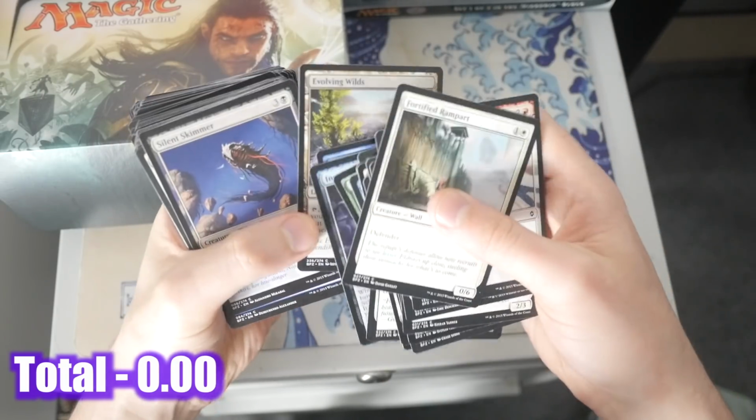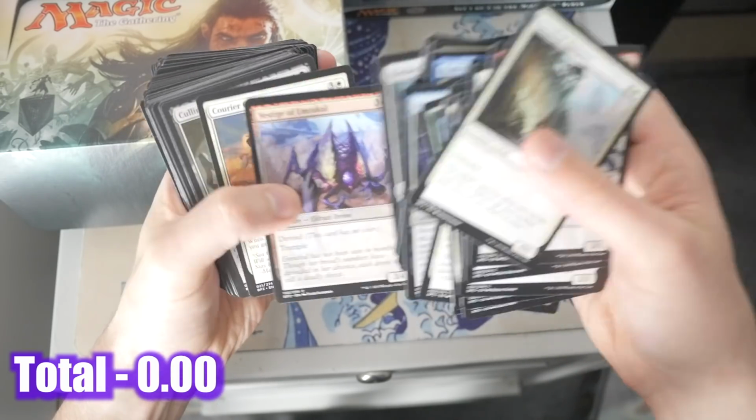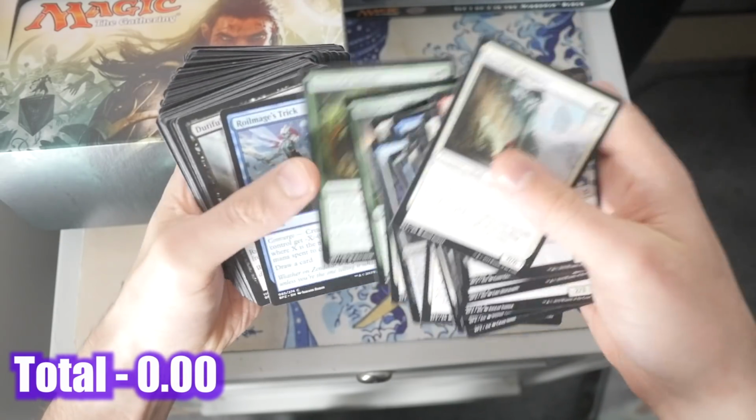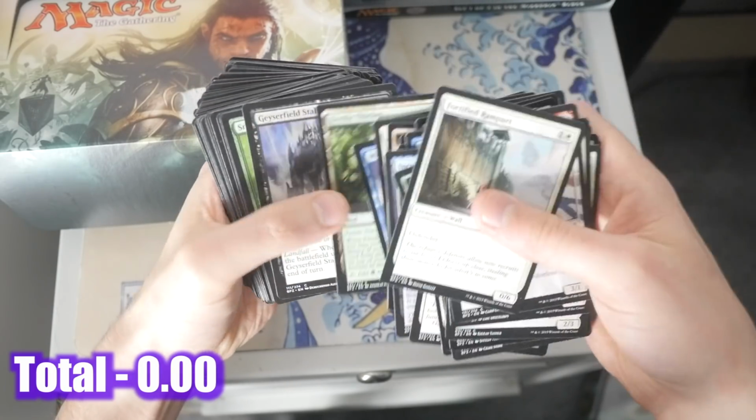Oh, Volleying Wilds there. Joey Masso likes that. Yeah, there's not too much going on here. I'm kind of going through. It looks like it's mostly just commons. I haven't really seen any uncommons as of yet. So we'll just go through here a little faster.